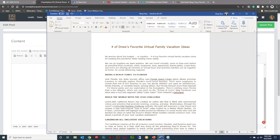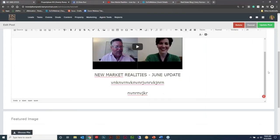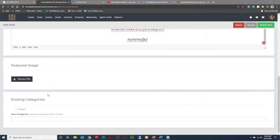You're going to put your text in here. Once again, just like Word, you can make bold, italic, you can change the sizes, the fonts. It's all there, so be creative. Lastly, you have the option to put in a featured image, which I would recommend. There's options for Canva, or you can just meet with your marketing coordinator and have a few stock photography ready to roll, where you can choose the file and put it in here.